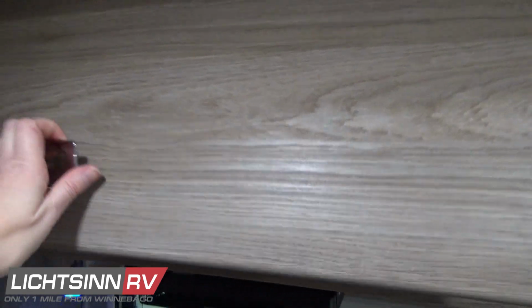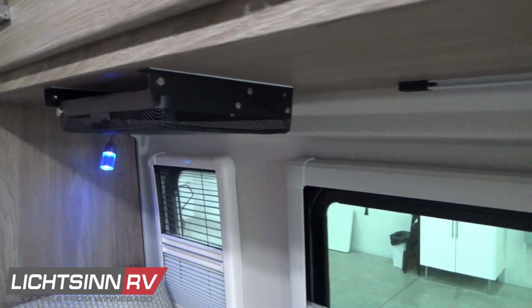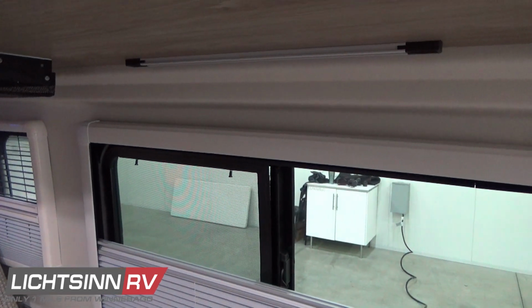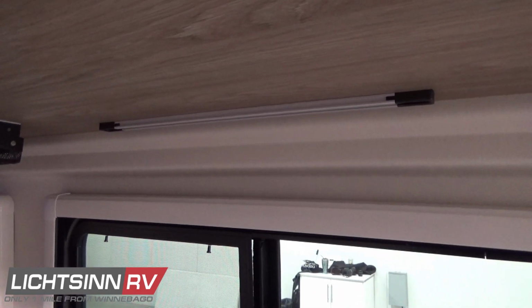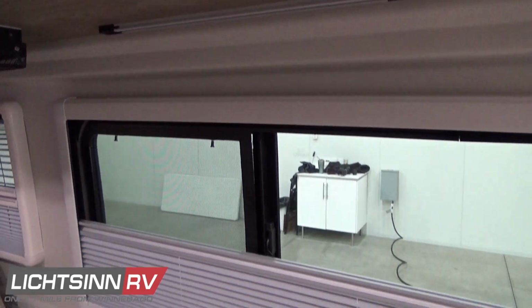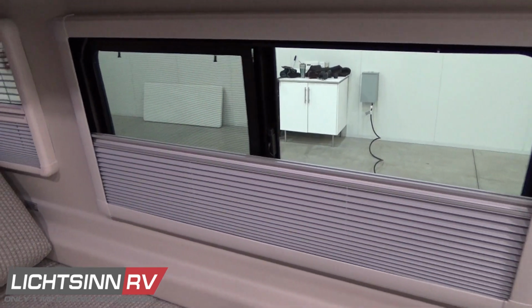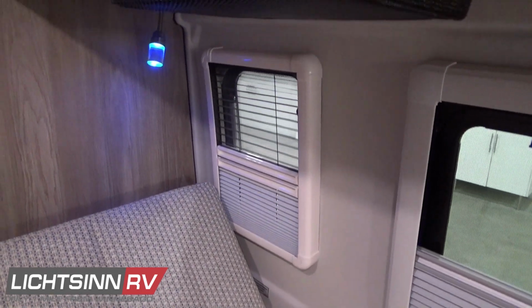Also on the driver's side, you'll see another anything keeper with directional reading lamp or nightlight. Another RAM Tough Track mount, so you can include any RAM attachment and slide on this location. Another Euro cassette shade system, providing insect protection, but then also complete opaque privacy in the evening.